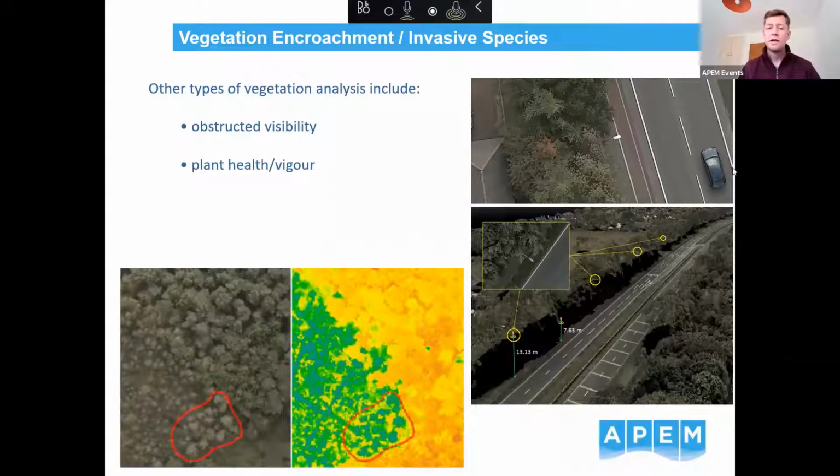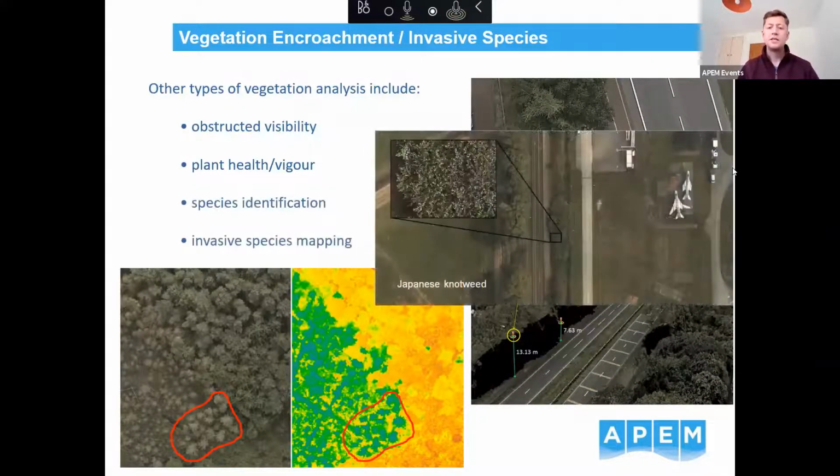We can also look at plant vegetation health and vigor, looking at stressed trees, which ones might be at risk of falling onto a carriageway, for example, and that's shown up through that near infrared imagery. Species identification and invasive species mapping: Japanese knotweed is a big problem. If we go at the right time of year in late summer, the resolution is such that we can see the Japanese knotweed and Himalayan balsam, for example, and undertake species identification and see the extent of that species.